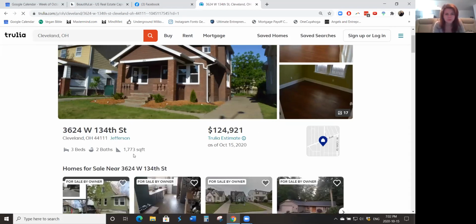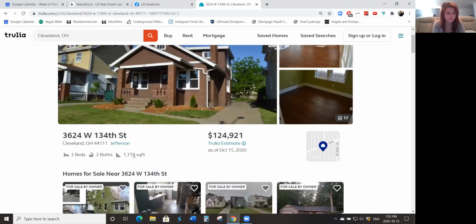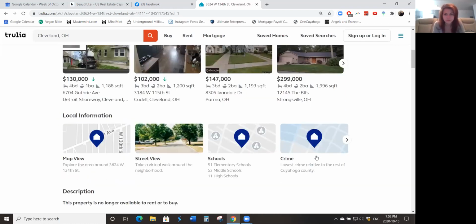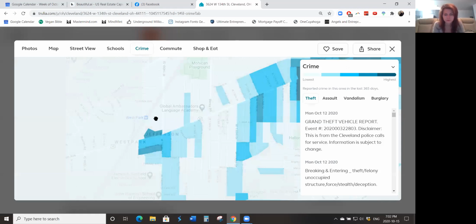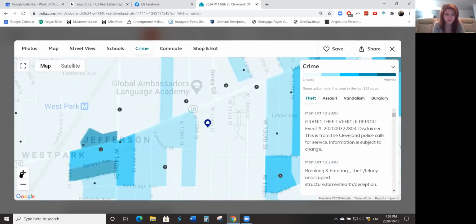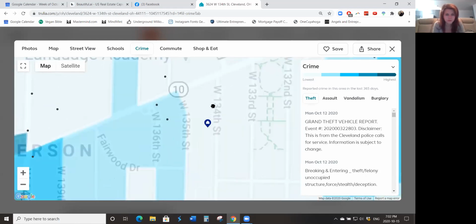It's a 3-2, about 1,800 square foot home. So this is a single family home at a decent sized property. And I want to take a look at the crime. Already it shows lowest crime, which I'm liking. And here it is. It's near the Jefferson neighborhood of Cleveland. If we zoom out and zoom in, we see that we're in a light gray area, which basically means it's the lowest crime. It is the safest area of Cleveland on a crime level.